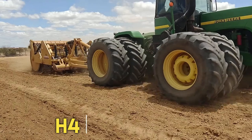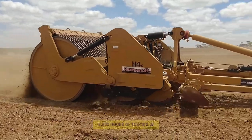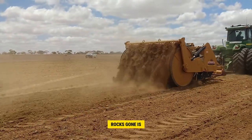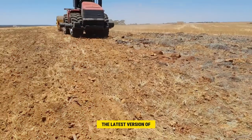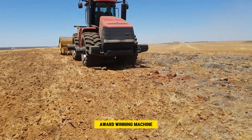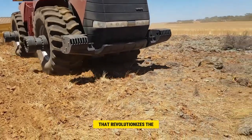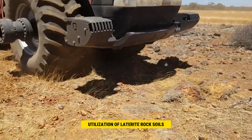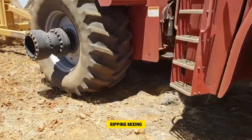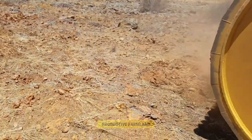Number 2, H4 Reefinator. After 2 years of hard work, including more than 2,000 hours of testing in the field and extensive research, Roxgon is excited to introduce the latest version of the Reefinator, the H4. This upgraded, award-winning machine is a hydraulic tyne, rock-crushing tractor that revolutionizes the utilization of laterite rock soils. Its primary functions include crushing, ripping, mixing, and leveling, transforming previously unusable land into highly productive farmland.